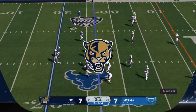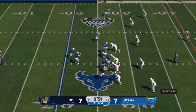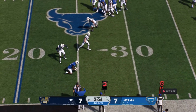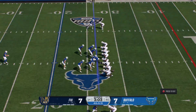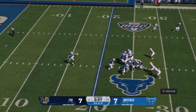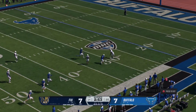Now a lot of work to do to move the chains, keep this drive alive after that earlier sack. Out of the shotgun, they go to the ground. He did not make it a stone wall on third down. And the Bulls will bring the punt team onto the field. 3 and out, they got stuck in reverse. They hope the punt can bail them out.